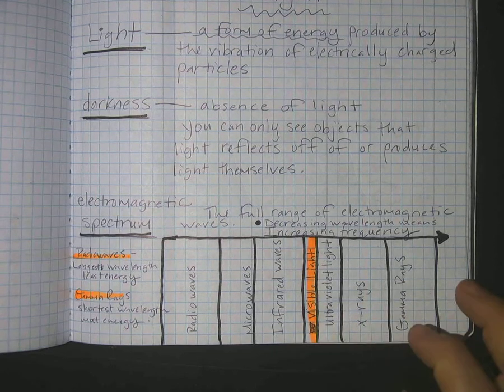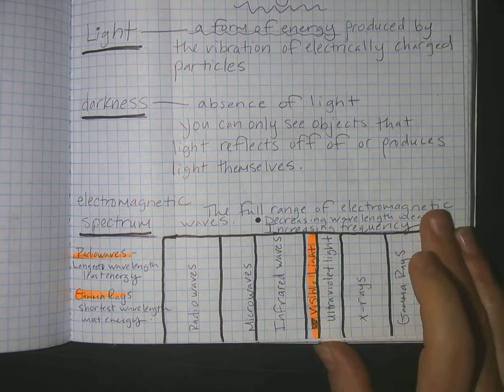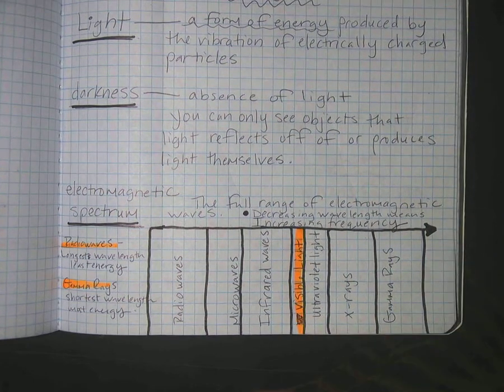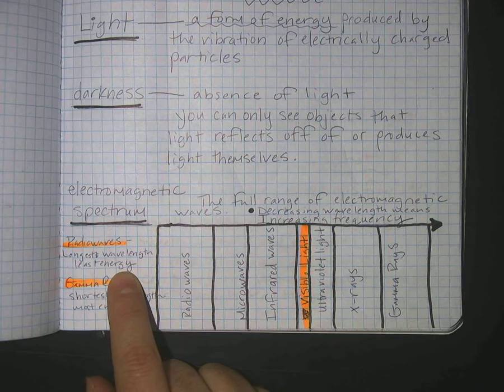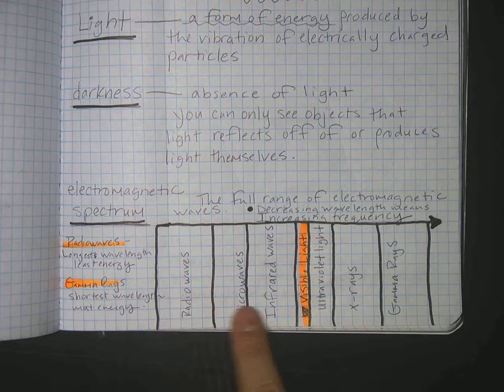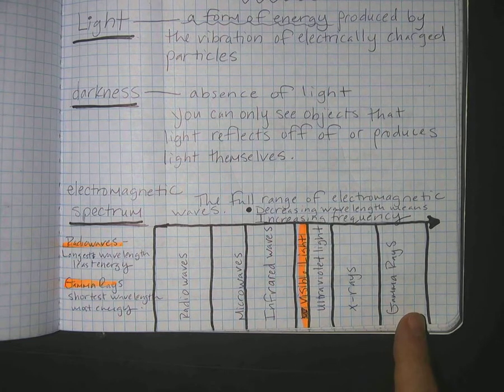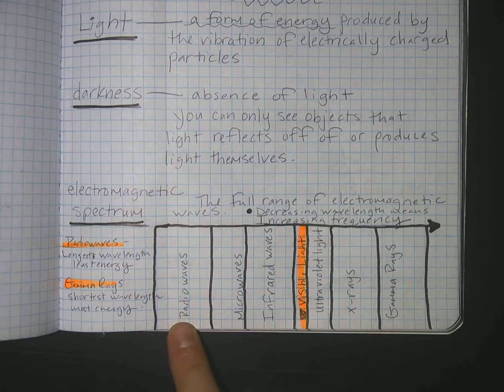Okay, so the next part is the electromagnetic spectrum. I copied the electromagnetic spectrum out of the book. Radio waves have the longest wavelength. They have the least amount of energy. They're on the left-hand side of the spectrum. And as you go across, the wavelengths get shorter, which means the frequency gets higher, which means the radiation gets more and more powerful. So radio waves have the least amount of energy.